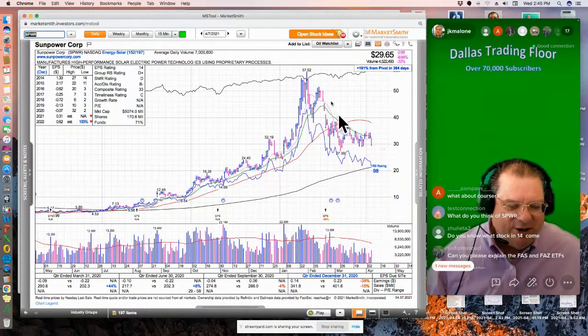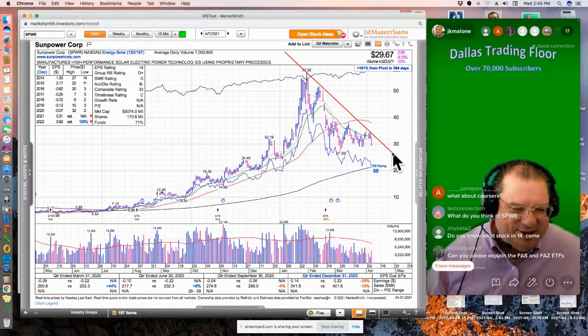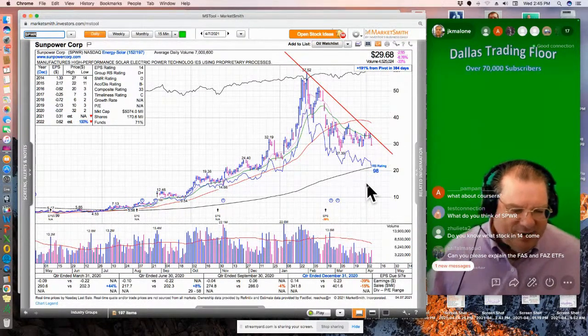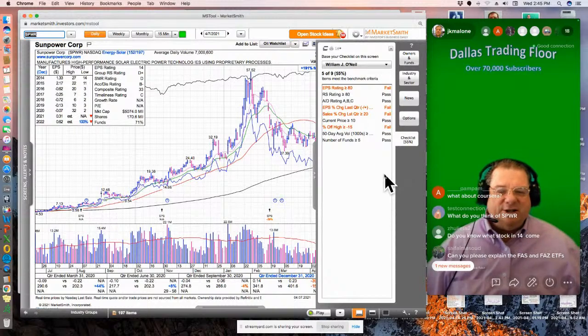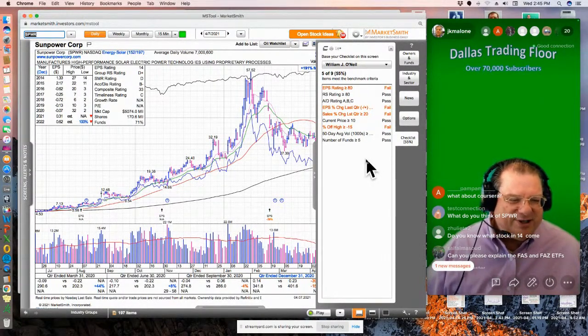So let's look at this chart for SunPower. It's still in this funk, and unfortunately it has not pulled above its reversal line. Right now I just don't think you can buy it, even though it has a relative strength of 98, which is very strong. But the checklist is a little less than I like. It's a 55% checklist. I normally like to see at least 60. So this checklist doesn't quite make it in terms of the ratings.